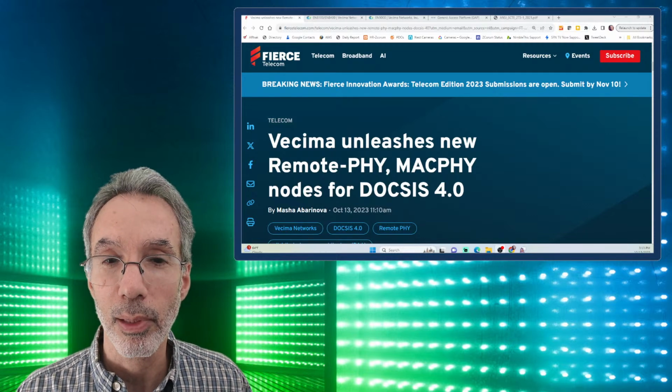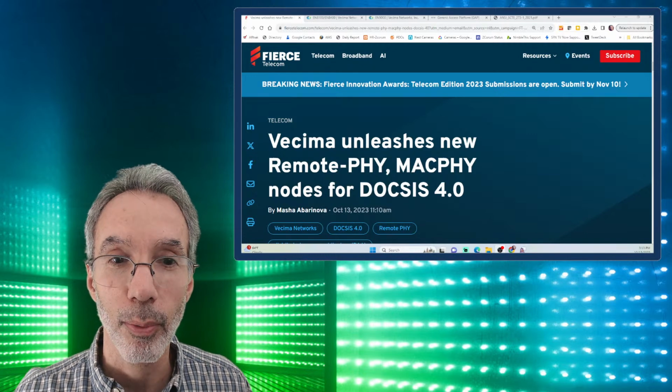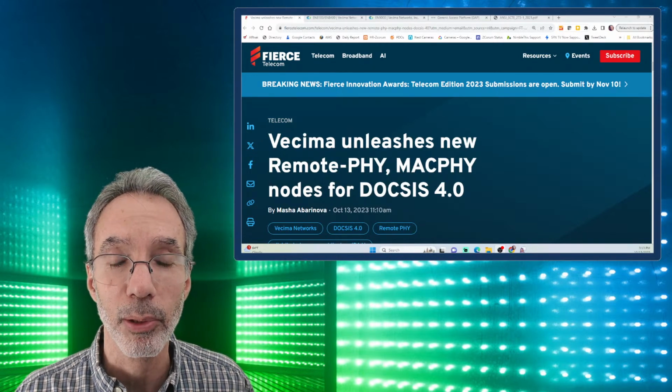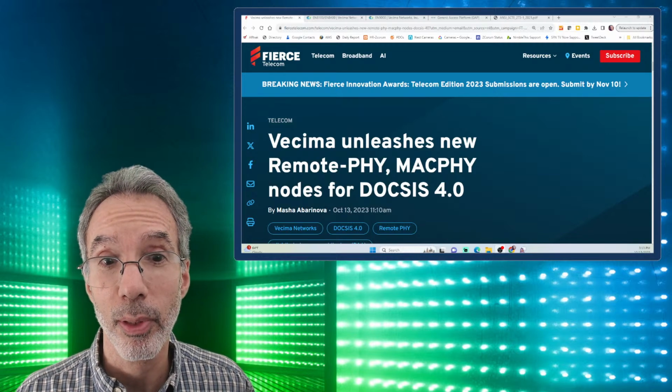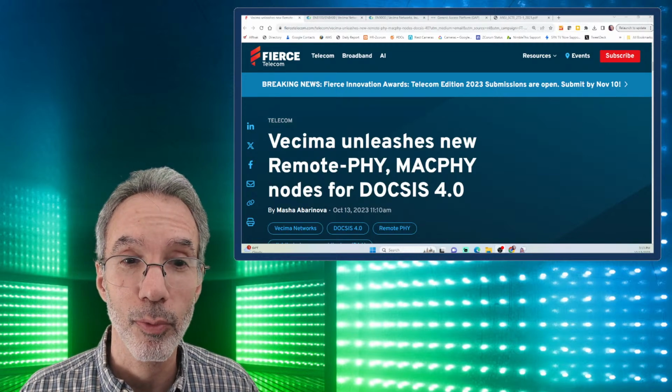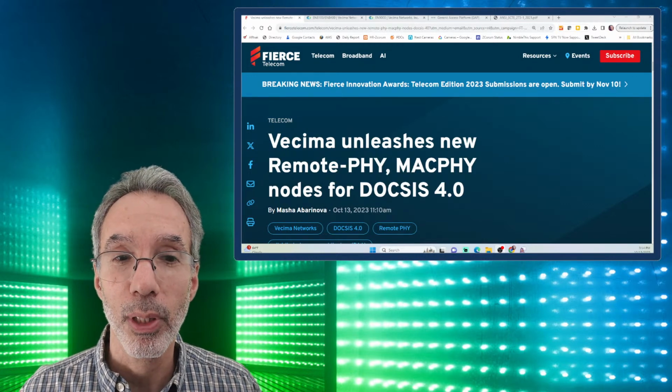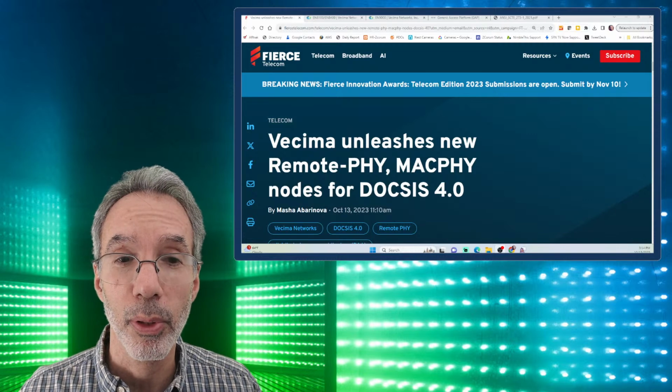And DOCSIS 4.0 does allow cable operators, theoretically, to do symmetrical speeds, very high speeds, like 1 gig symmetrical, and even higher, maybe up to 6 gig symmetrical. That remains to be seen out in the field. But that's what that's going to support. So this would be for DOCSIS 3.1 as well as DOCSIS 4.0.